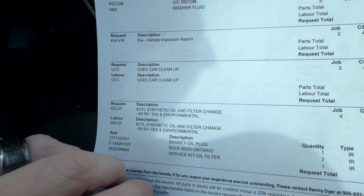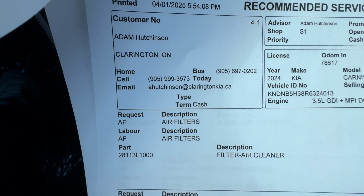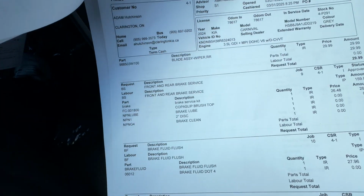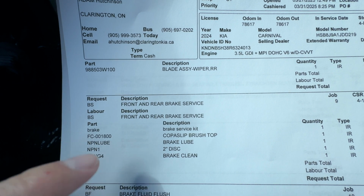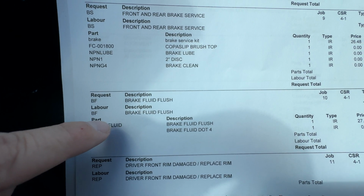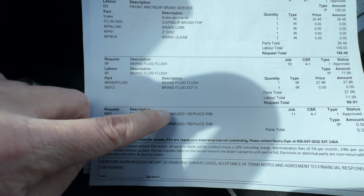So we've done the oil change on the Carnival, we've changed the engine air filter, we've changed the cabin air filter, we've changed both front and rear wipers. We've done a front and rear brake service, which is where they pull the brakes apart, lubricate them, put them all back together. We've done a brake fluid flush as well, definitely not part of safety, just something that we like to do. So it looks like they've got to replace one of the rims here.